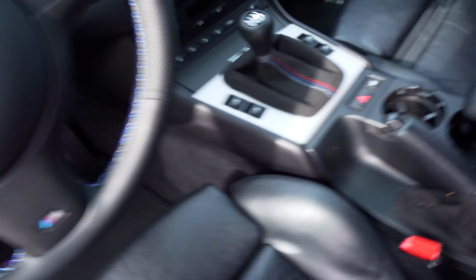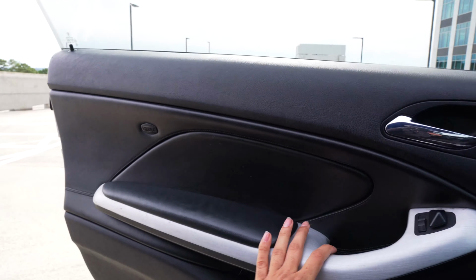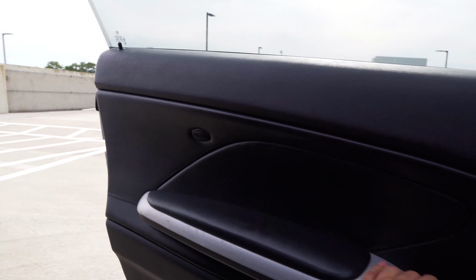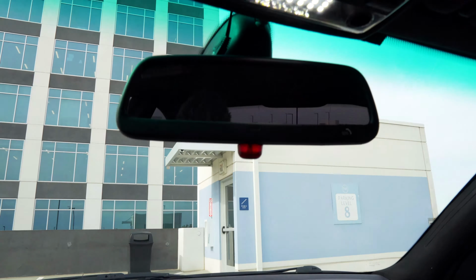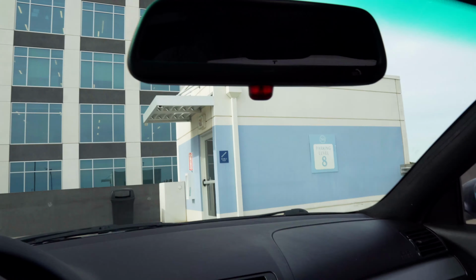All right, let's actually sit inside of the E46. Another thing I really love about this car is just the quality of the materials that BMW used to use. Like just closing this door, oh, I didn't close it. Just, I don't know, man, there's just something about it. It just feels so much better. But yeah, I really do wish I got the oval rearview mirror, but maybe that could be a retrofit in the near future, who knows.